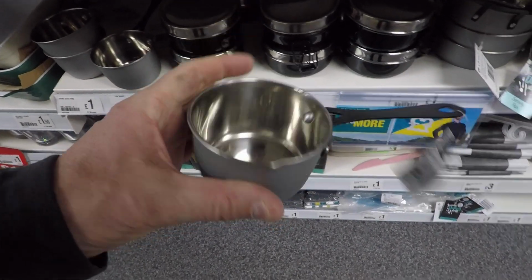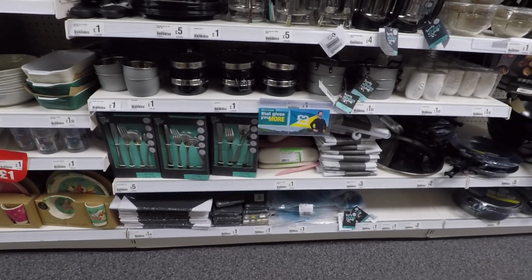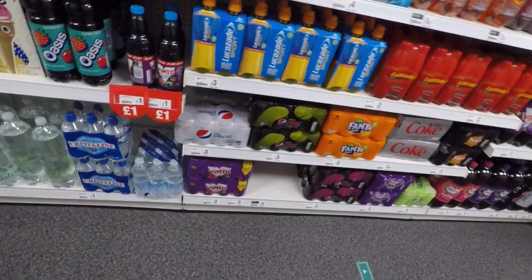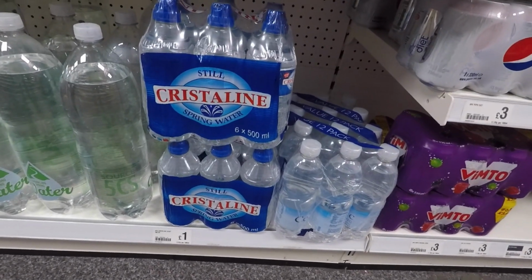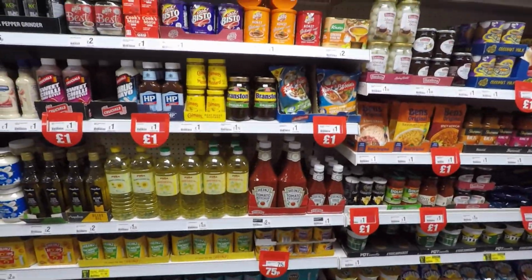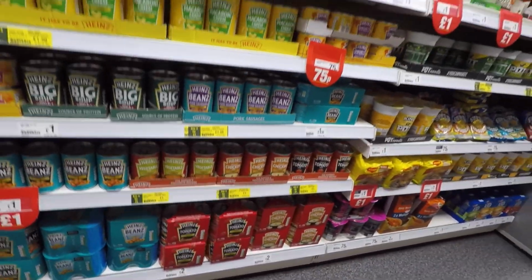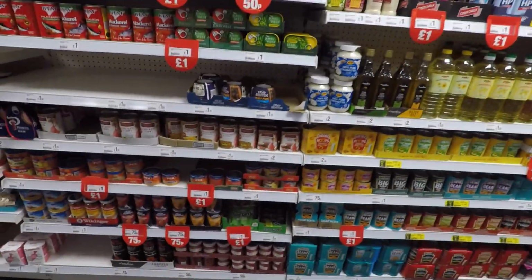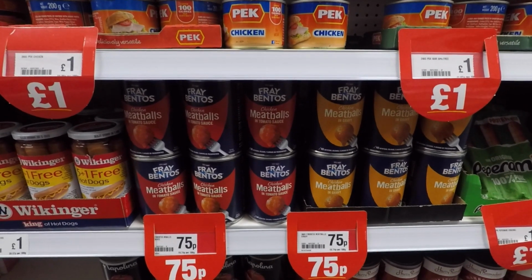There you go, look, little pan. Could also use it as a cup, £1. And some more cutlery. Schmicko. Loads of water, £1. Fresh from a local spring. Soup, beans, you name it, it's here. Meatballs in tomato sauce. Tasty and full of goodness.